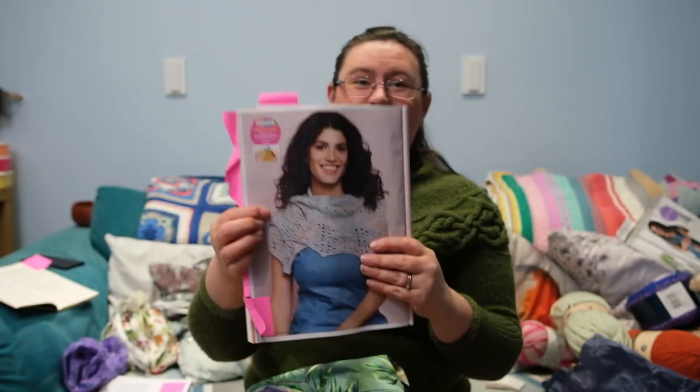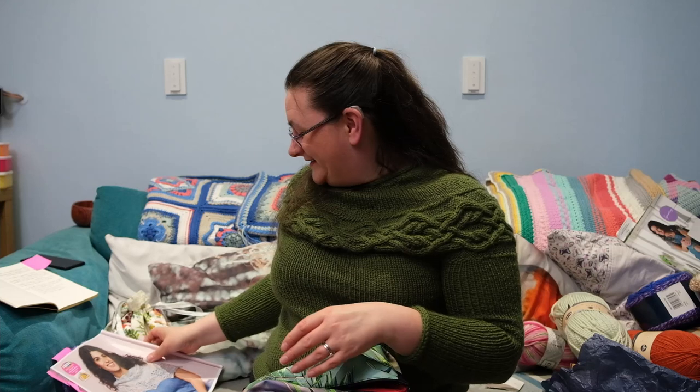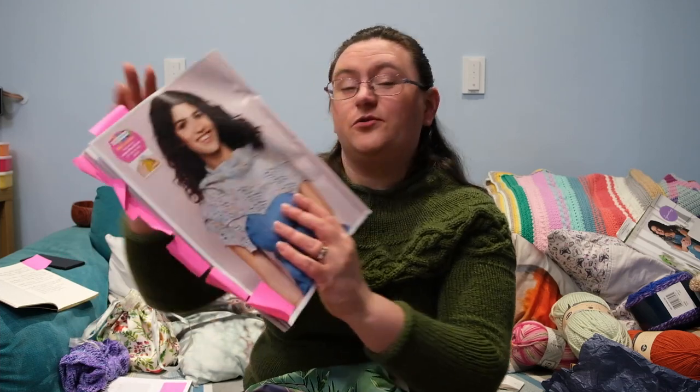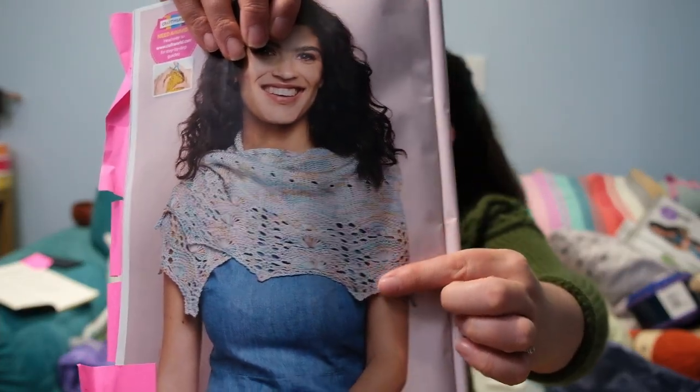So pretty. It's lovely. And I can't wait to get to the shells because I've never done stitches like this before. I'm not quite sure if you can see, but these longer stitches here.